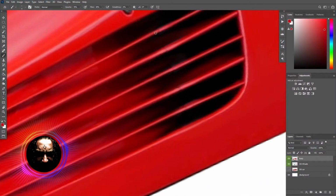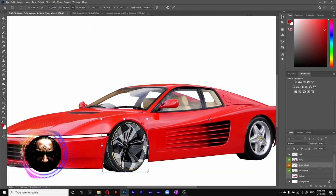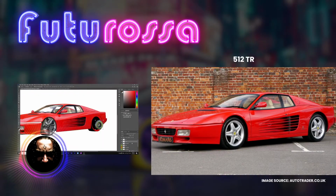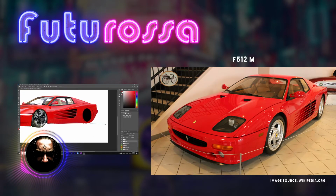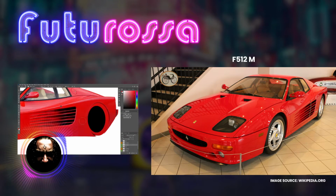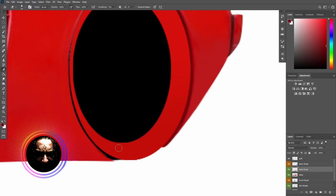The Testarossa was designed at Pininfarina, as many of the world's most beautiful cars were, and the original model ran from 1984 till 1991. It later had two model revisions called the 512TR, which we are working on today, with the TR standing for Testarossa, and the F512M, the M standing for Modificata, which is Italian for modified, and was the final variant of the Testarossa as well as the last Ferrari to feature a flat 12 engine. These two versions were produced from 1992 till 1996.